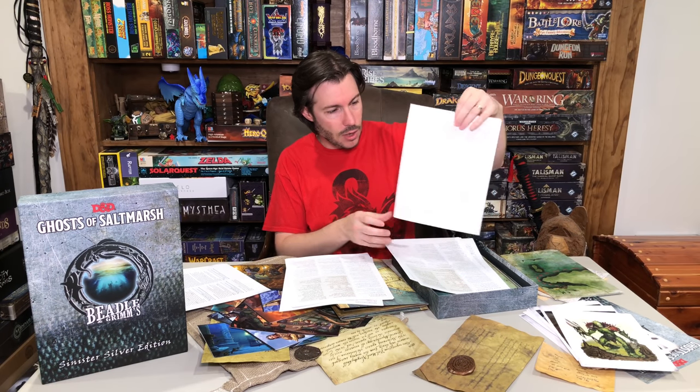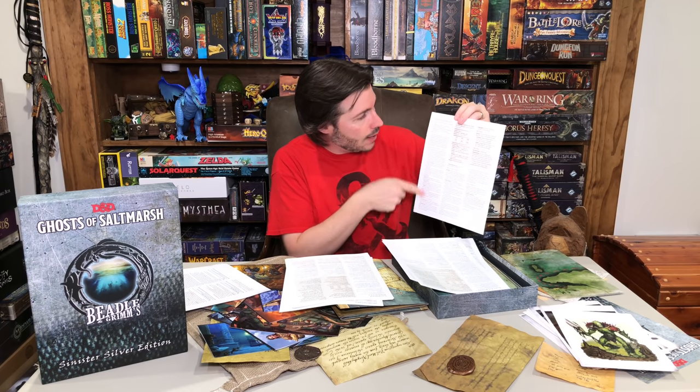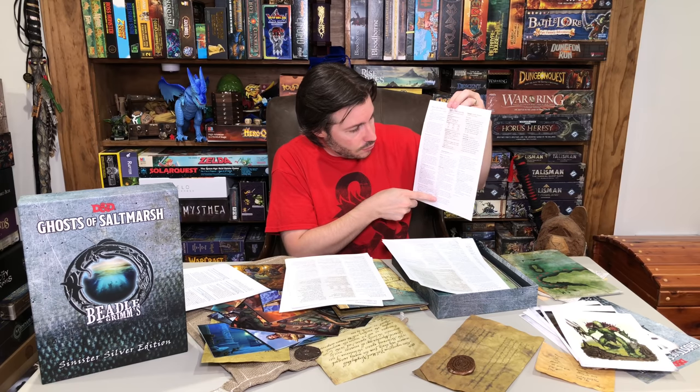Let's set this here. These are your pre-generated characters. We got a human sorcerer. We got a halfling rogue. We got a half elf ranger. We got a half elf druid. And I'll show you really quick just what these look like. They are printed on a really nice, thick, coated, high-quality print paper. It's going to give you all the information you're going to need for that pre-gen character, your background, all of the stats that you're going to need, various different features, and the equipment that you're going to start with.